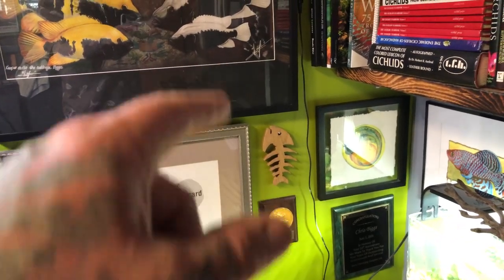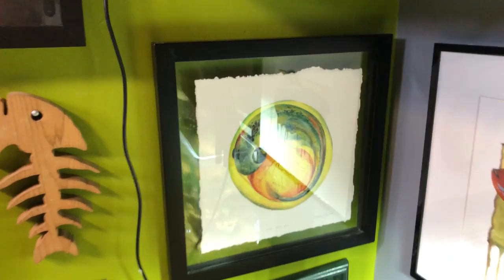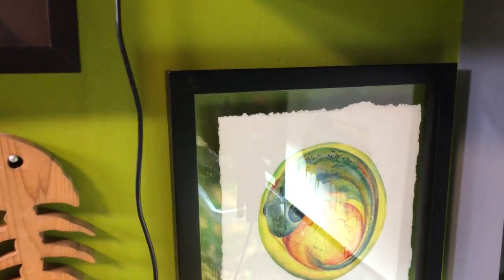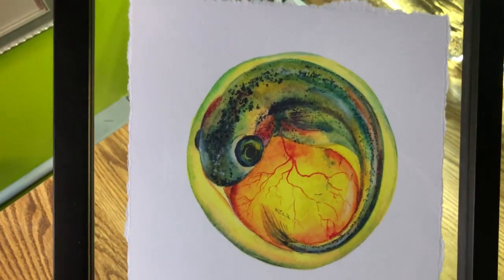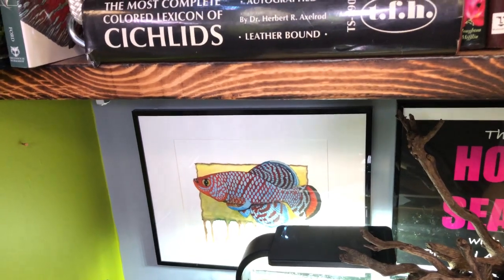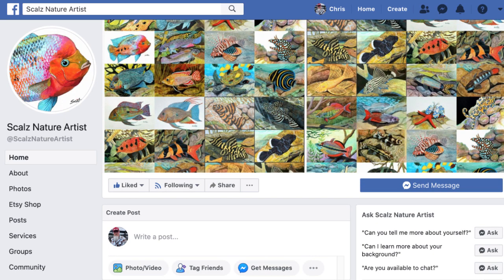I got this cool little fish sculpture that somebody gave me. And I've got this wonderful little print here, and I apologize, Trenton Young, I believe is his name. I'm going to have to take it down there so the light doesn't glare on it, but it's a gorgeous picture. Yeah, Trenton Young, great little piece. I do have several pieces from this individual. This individual is an amazing artist. His name is Sam Scowls.